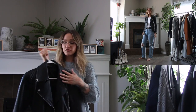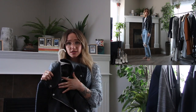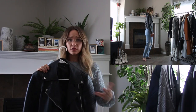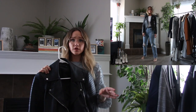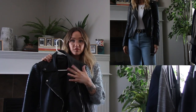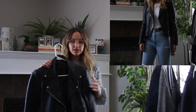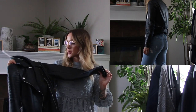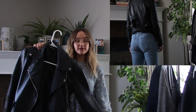So this one is also from Zara. I do not necessarily abide by the rule that you have to own a real leather jacket. Obviously, vegan leather works too. There are amazing quality ones out there. Do whatever feels right for you. So this is a jacket from Zara. I bought this years and years and years ago, and it has lasted. It's in perfect condition. There's absolutely nothing wrong with it. You could put a tag on it and say it was brand new.